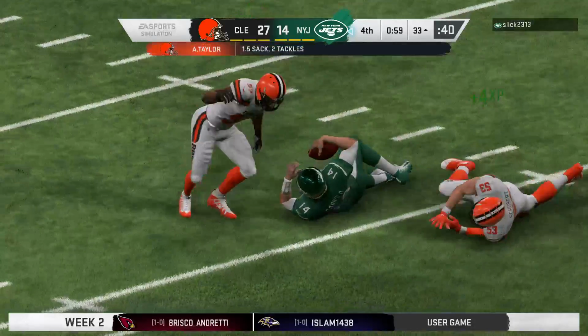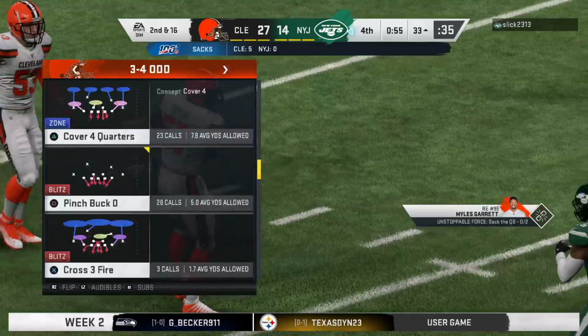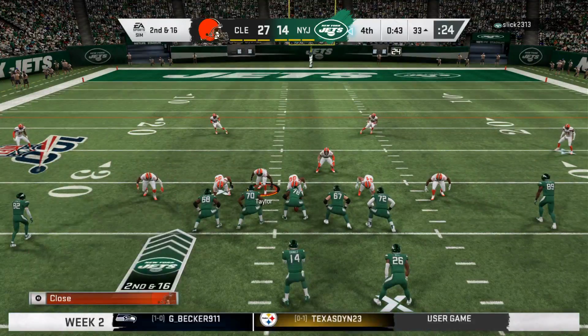Under pressure now, Darnold, and he goes down. My man, it's been a rough night for that offensive line, and it's only getting rougher. 5 sacks now that they've given up in this contest so far.